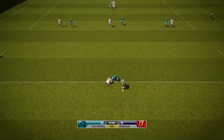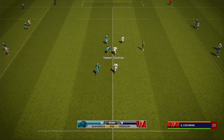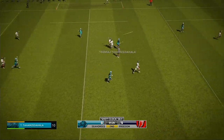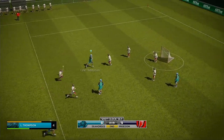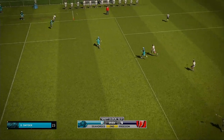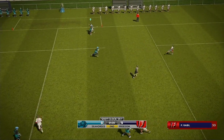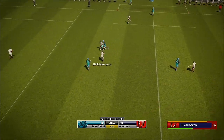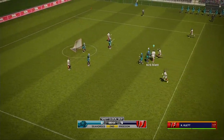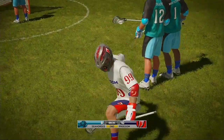Face-offs are an all-out battle for possession. Who will come up with it? 10 wins the face-off. Ball stop center. The ball goes to the ground. Ball stop center. Ball stop left. Looks to bury, and he gets one.